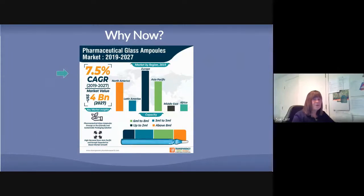We have the opportunity right now to be the first in the marketplace at a time where the marketplace is expanding. Glass ampoules aren't going anywhere and are projected to grow 7.5% in the next 7 years. And I said at least it's going to project to grow this much, because this was in December of 2019, prior to the COVID-19 pandemic.